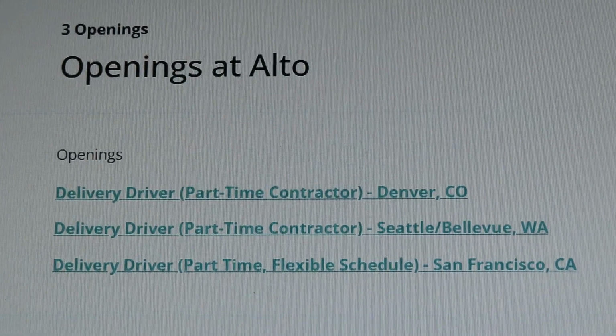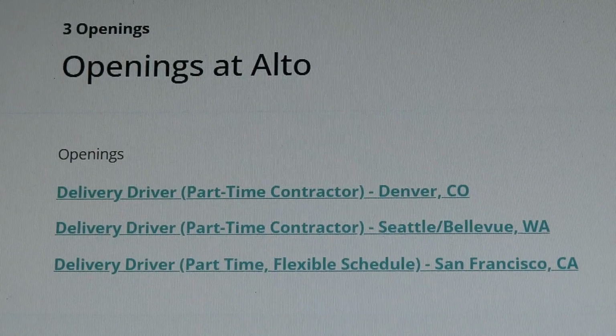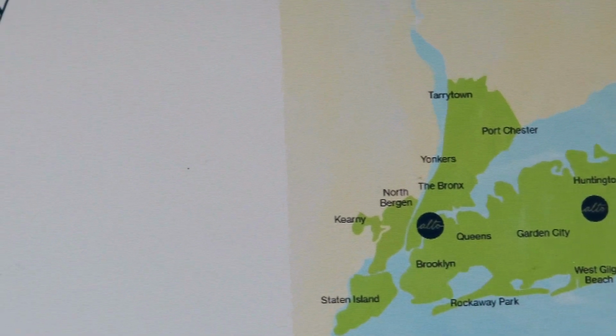So if you don't see your location here, don't worry, I'm gonna show you a trick to get hired even though you don't see your location right here. I live in Long Island in New York. I didn't see it right here.